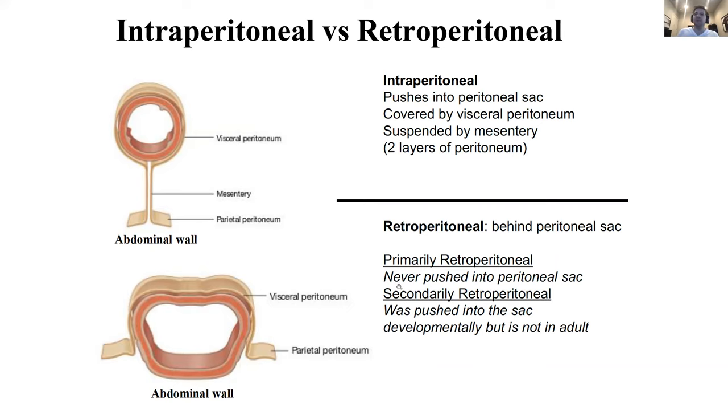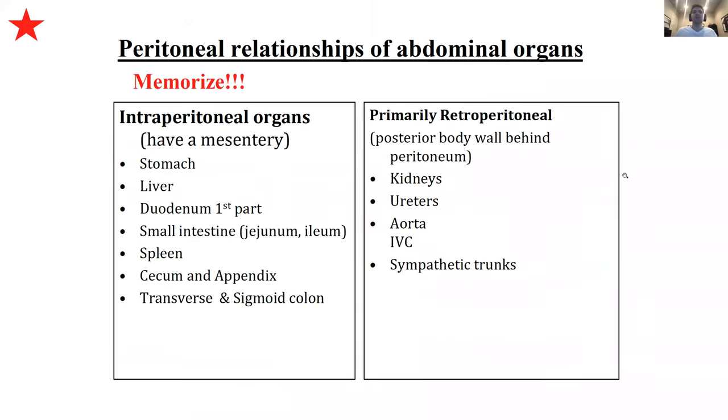They do define it differently as secondary retroperitoneal. That means during development, it was once intraperitoneal, and then it moved towards the back, so it's only partially covered. So make sure you memorize these.